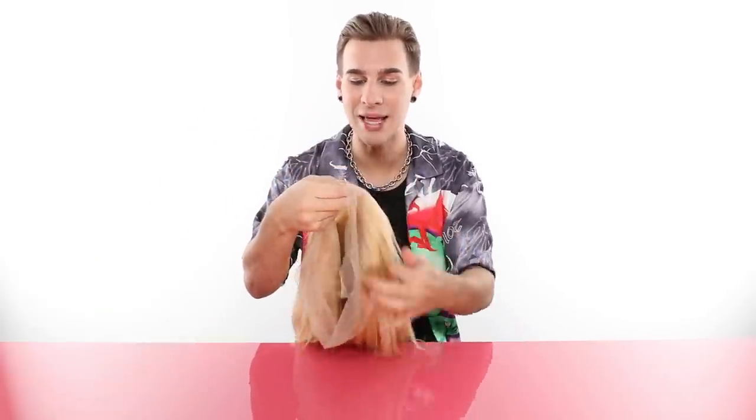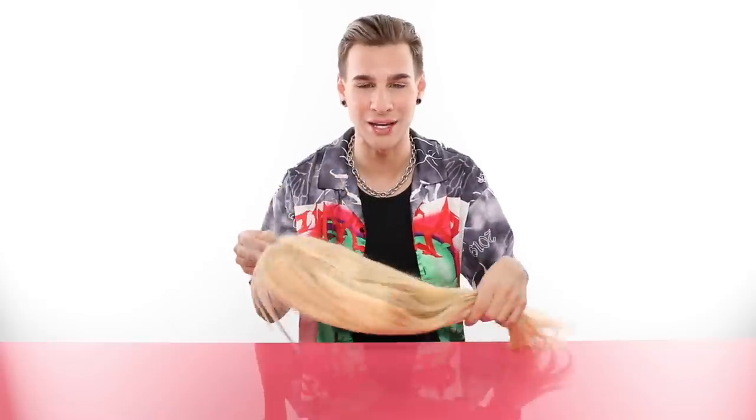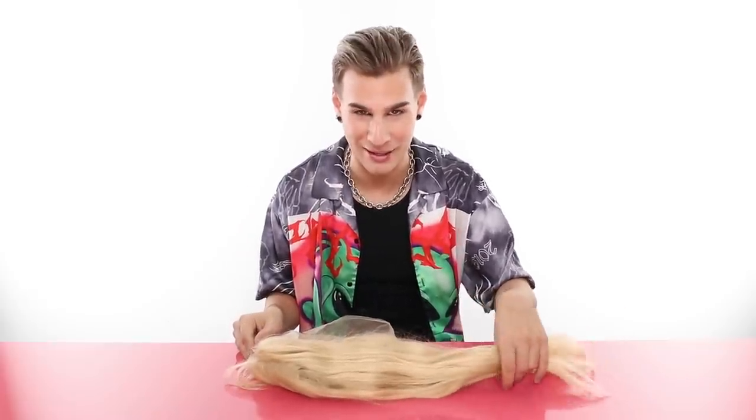Most of the time, celebrity hairstylists will buy wigs just like this, okay? They are raw. Nothing has really been done to them. They are that yellow color. They are just ready to be played with and manipulated into a beautiful, gorgeous, very expensive wig.